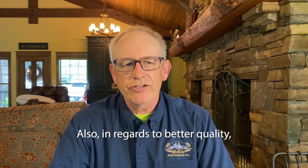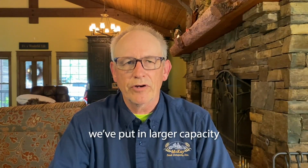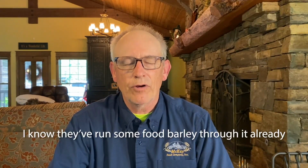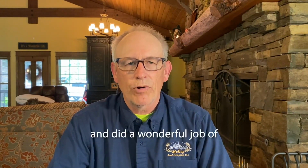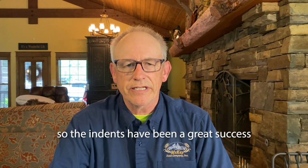Also, in regards to better quality in the Rosalia location, we've changed out the indents. We put in larger capacity, which means a much better product will be coming out of there. I know they've run some food barley through it already, and they found that they could separate all the half cracks out and did a wonderful job on taking some of the longer products out. So the indents have been a great success in Rosalia.